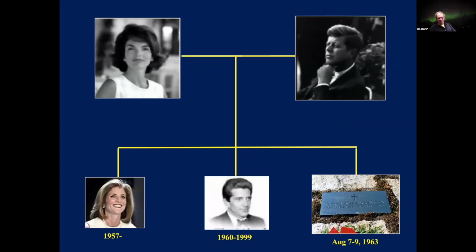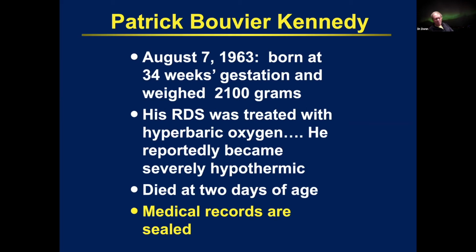In August of 1963, John Kennedy, who was president of the United States, and his wife Jackie gave birth to their third child, a premature infant, Patrick Bouvier Kennedy, on August 7th. Patrick was born at 34 weeks gestation. He weighed 2,100 grams. He developed very severe RDS, which was treated with hyperbaric oxygen. He had been transferred from a hospital on Cape Cod to Boston Children's Hospital. He was under the care of Dr. Mary Ellen Avery, who was one of the first preeminent neonatal pulmonologists.